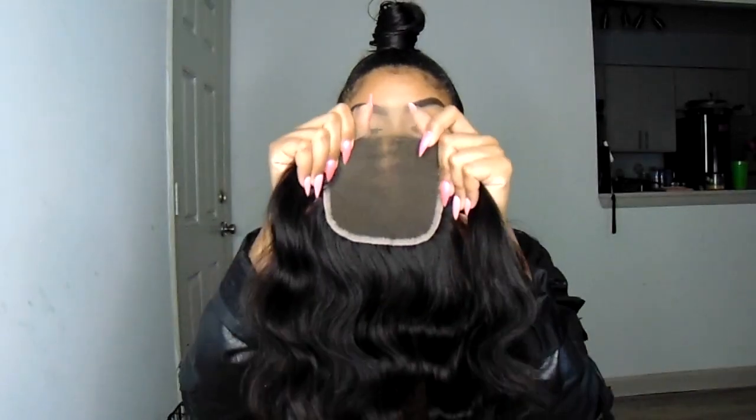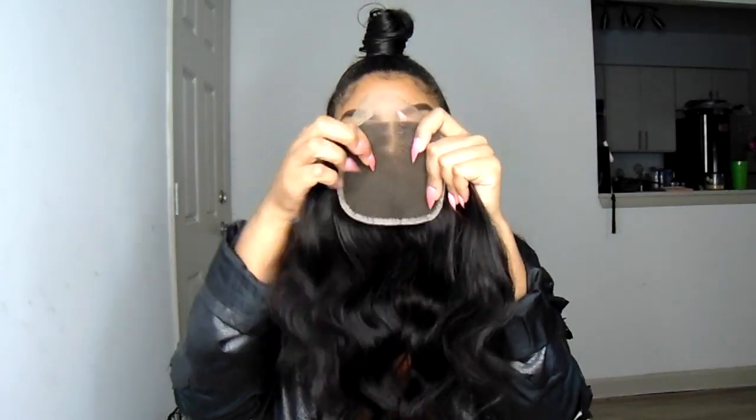The hair game is changing because Amazon is selling hair, y'all. That's so crazy. I never knew Amazon sold hair. So yeah, look at that. Can y'all see? I'm gonna see how it takes with the bleach. Let me know down in the comment box what color y'all think I should do.